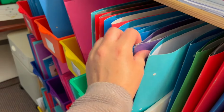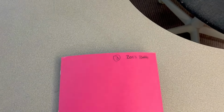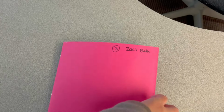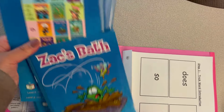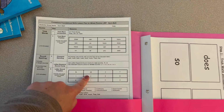And then if you take one out, let me show you. Why did I pick the heaviest one? There we go. So here we have Zach's Bath, unit 3. I did label these. I have a bunch of black folders that I'm going to use with labels printed out, and I'll just have the title of it. And here is the book, Zach's Bath, on this side. Like I said, I know I shared these before, but this is part of my organization that I need to finish. It has the entire lesson here, and then all the pages that go with the lesson.